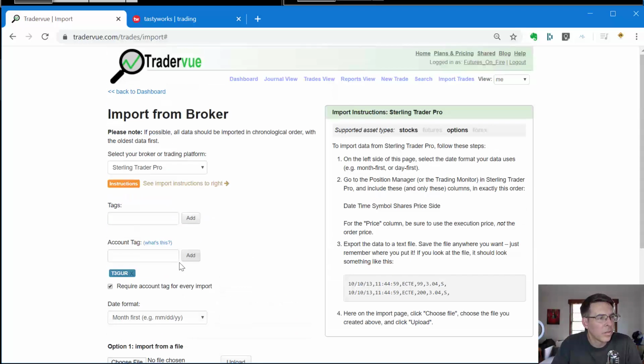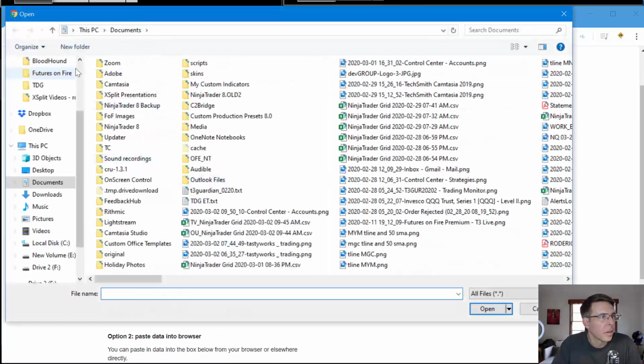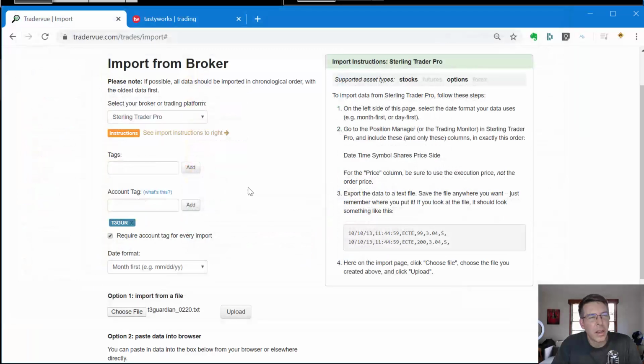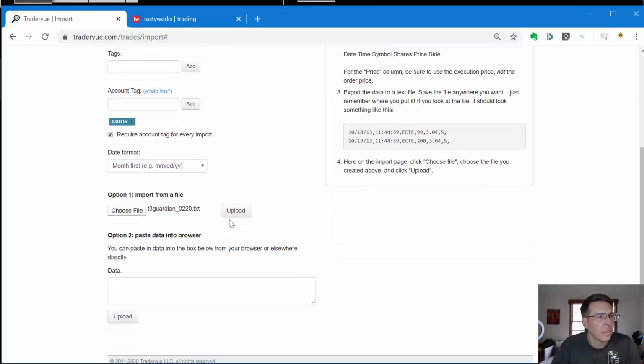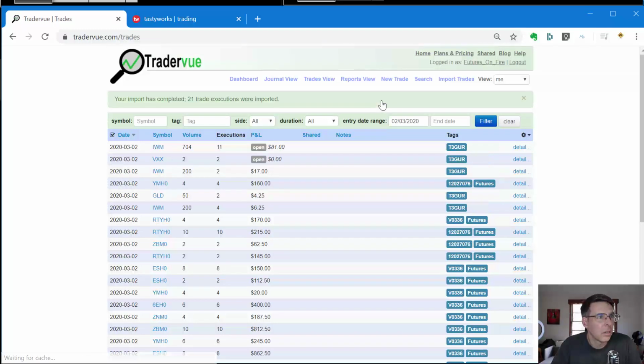Now we are going to choose this file, and we are going to come to our documents, and it should be right here. And I'm going to give this a 30% chance of working. Let's see. I'm setting the line at 30%. Upload. Refresh. Well, so far so good. And we do have open positions.